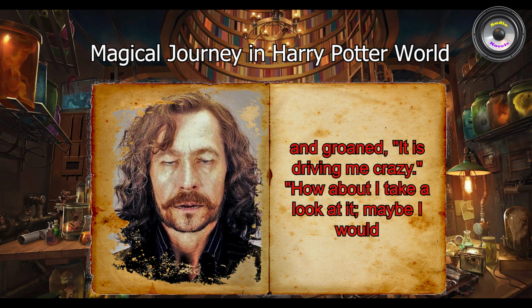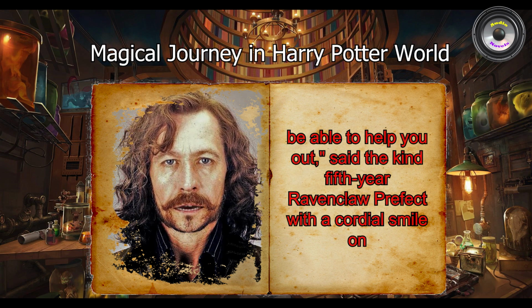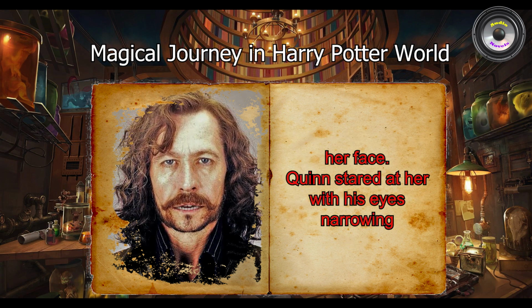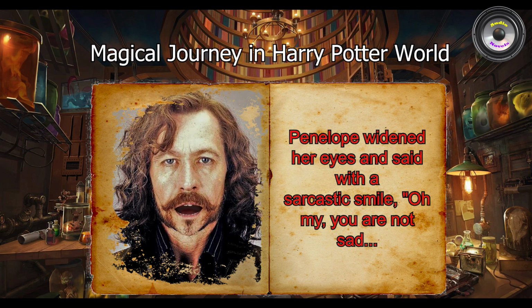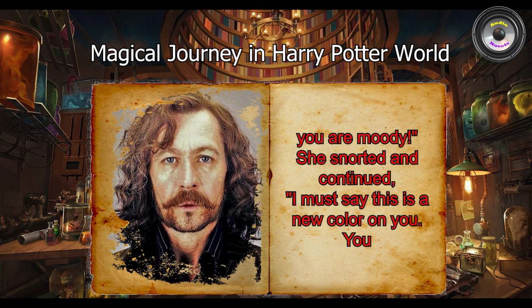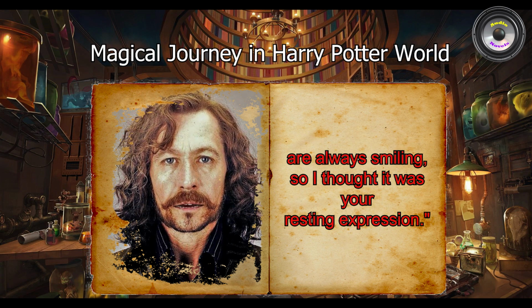"How about I take a look at it? Maybe I would be able to help you out," said the kind fifth-year Ravenclaw prefect with a cordial smile on her face. Quinn stared at her with his eyes narrowing and shook his head. "Yeah. I don't think that is going to help." Penelope widened her eyes and said with a sarcastic smile, "Oh my, you are not sad, you are moody." She snorted and continued, "I must say this is a new color on you. You are always smiling, so I thought it was your resting expression."